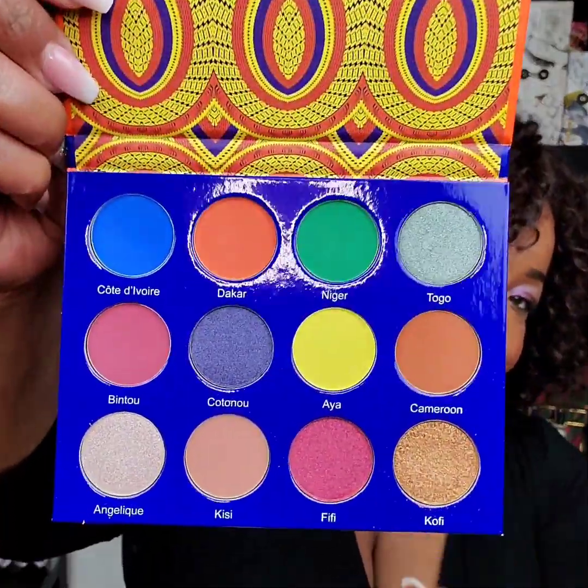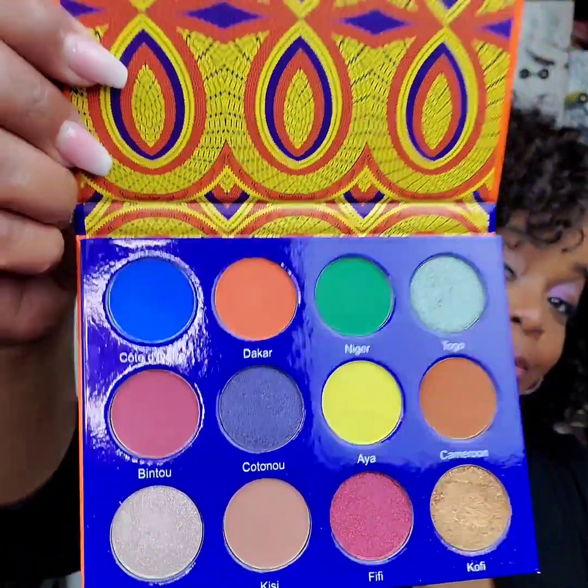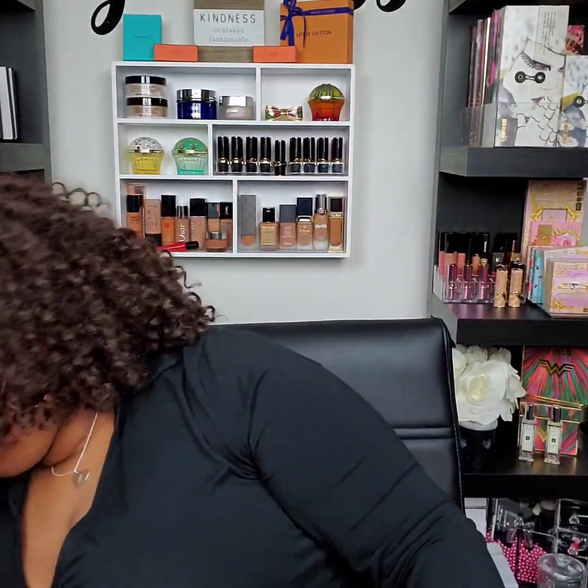Okay. This is Afrique by Juvia's Place. And I don't know what I'm doing. I think I've only used this one color in the corner here. This gold color. I think I'm going to get rid of this one. I'm going to declutter Afrique.